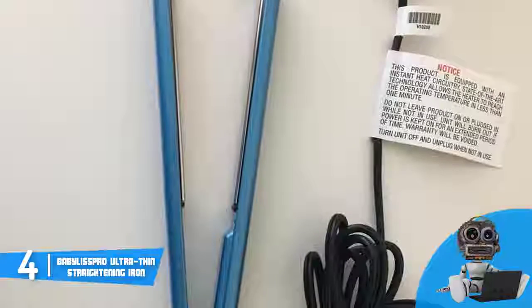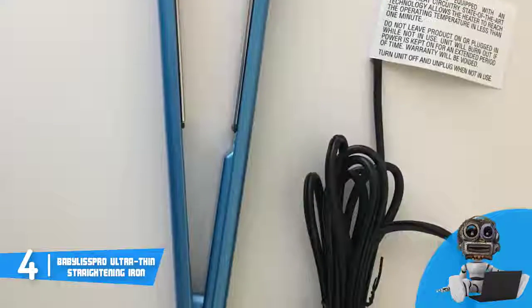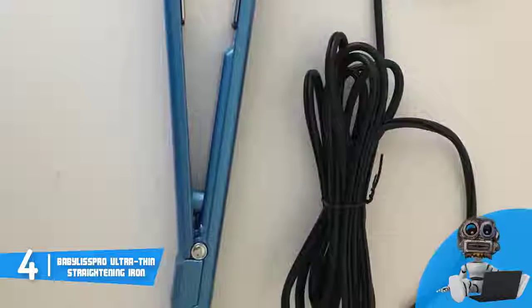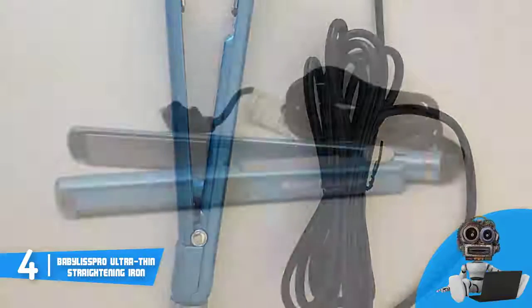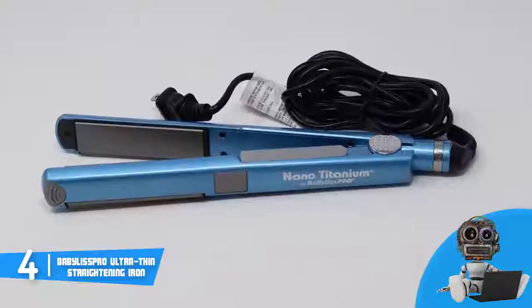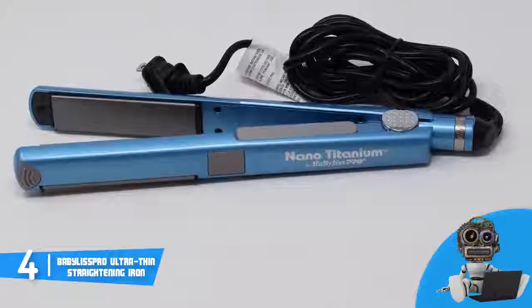A flat iron is as good as the materials used in its manufacture. The plates of the BaBylissPRO Nano Titanium are of nano titanium. Titanium can conduct heat at incredibly fast rates, which means that it will reduce your waiting time. It also retains heat at a consistent temperature during styling while emitting beneficial ions to your hair.